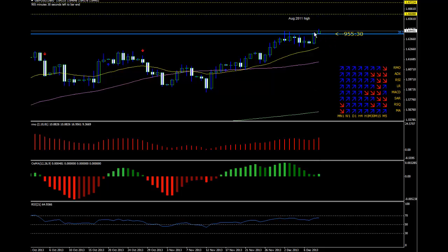So here, imperative that we get a nice bullish engulfing candle to confirm the daily is now finding genuine support above the monthly fib, and then we can start to kick on to the upside.